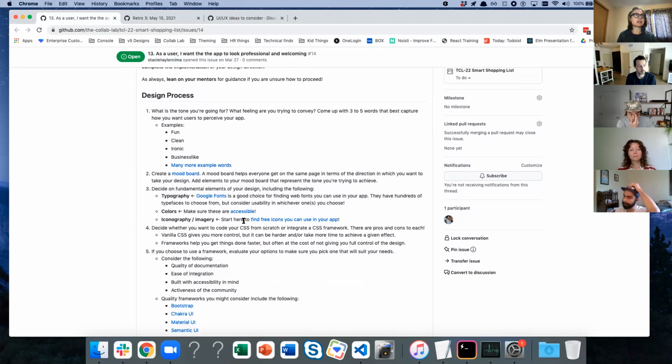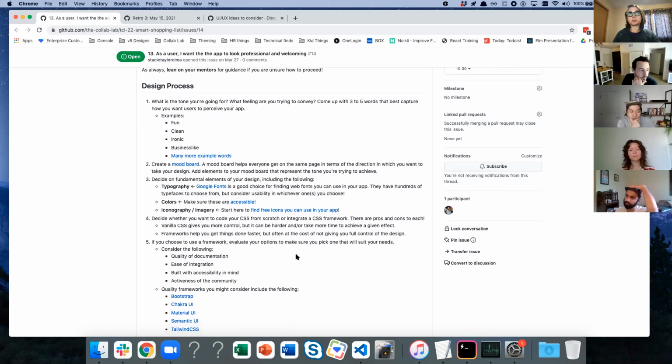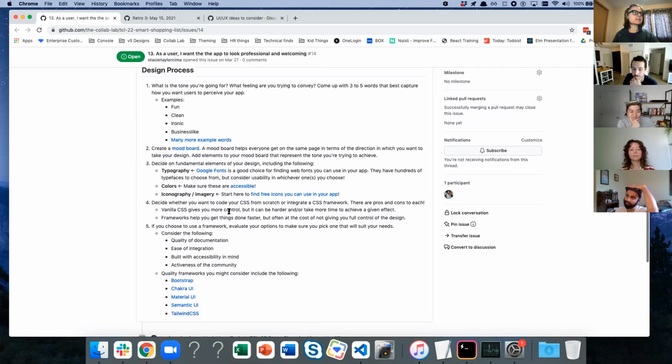So, talking about the design process: 1, what is the tone you're going for? What feeling are you trying to convey? Come up with 3 to 5 words that best capture how you want users to perceive your app. For examples: fun, clean, ironic, businesslike, and there's a link to more example words.